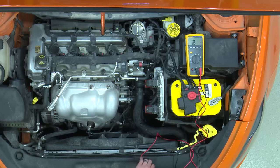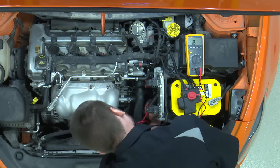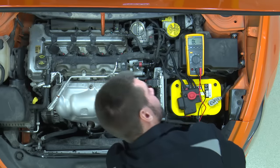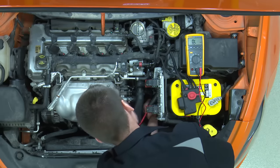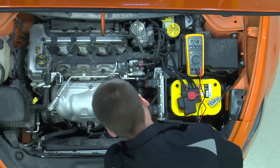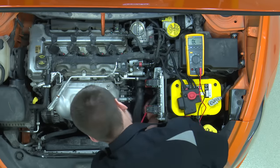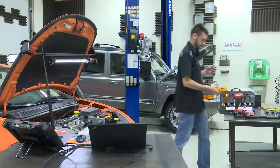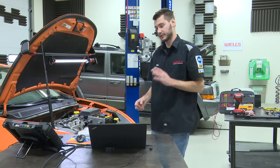Beautiful. All right, let's do neutral. I hope you guys are getting the point here that this takes way too much time. That's not neutral. Somewhere here. Maybe that's neutral? No, that can't be. Oh, that's why, a pin fell out. All right, that's enough of that. I'm throwing in the towel. As you guys can tell, hooking an ohm meter up to this thing, what a pain to do, right?